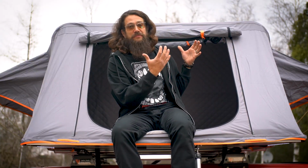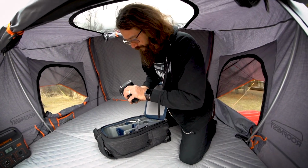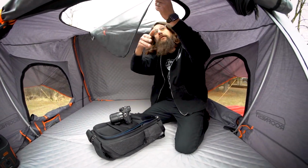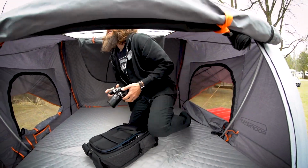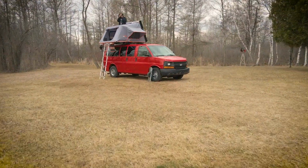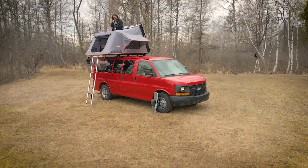Another reason we went with the Roofnest is because we get this awesome high vantage point. And as a photographer, being able to get up here and unzip this moonroof and get my tripod through here with the camera, and then have a heater in here with the heat coming out underneath me, this is a dream come true when you're talking about astrophotography in the middle of nowhere.